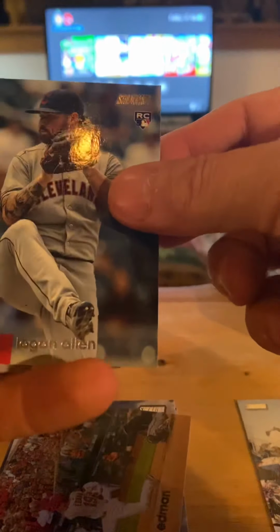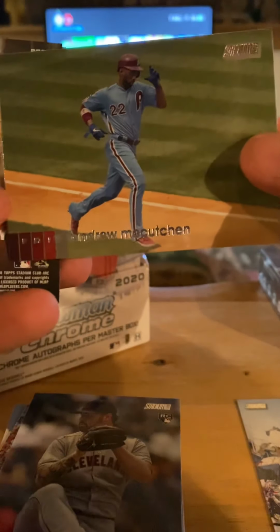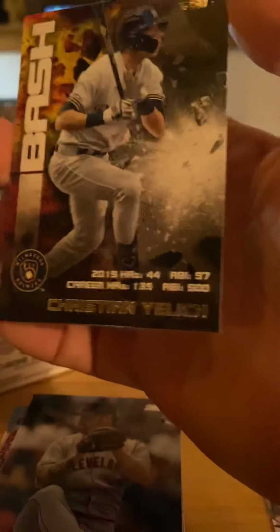Okay, Logan Allen, a rookie. Always save the rookies. Hey, this money Mookie. Fun card. Kutch, one-time Giant, legendary Pittsburgh Pirate, now doing it with the Phillies. Too bad they didn't make the playoffs, huh? Guess we can't blame Gabe Kapler for that.